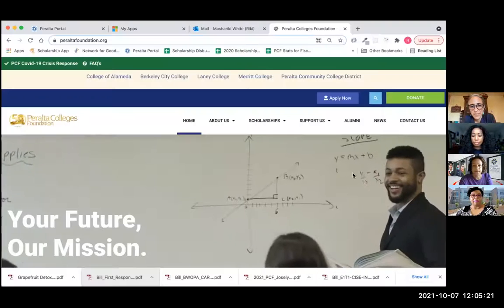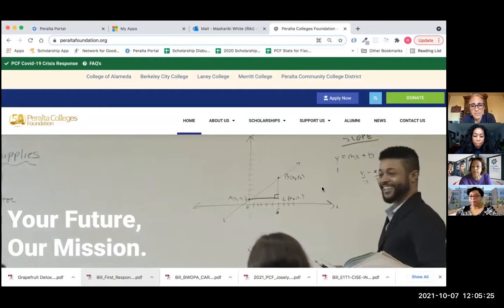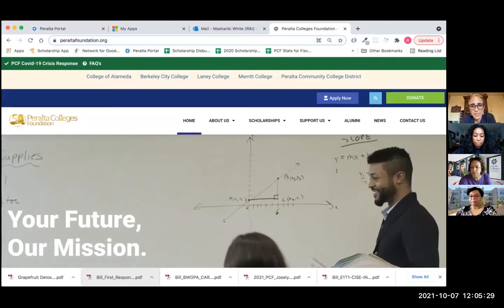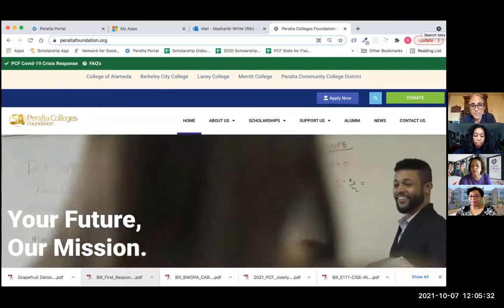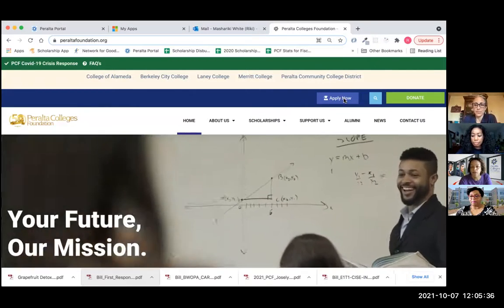So we're going to go ahead and skip over the poll and get right down to the nitty gritty. The best way, let me share my screen here. Okay. The best way to access the scholarship portal is by going to our foundation website, which is PeraltaCollegesFoundationWorkshop. And my screen's up there for everybody, yes? Yes. Okay, perfect.